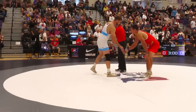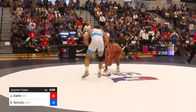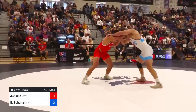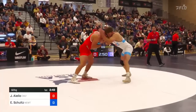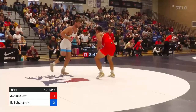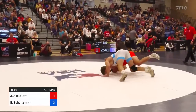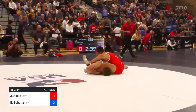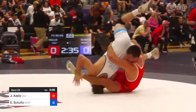Moving up to 92 kilograms, Jay Aiello in the red, Eric Schultz in the white and blue. Eric Schultz, a lot of success for Nebraska, All-American, always in the mix at 197 pounds.